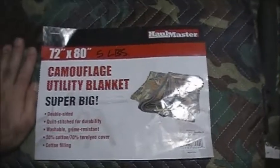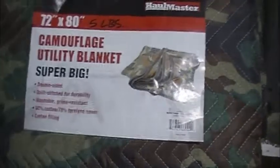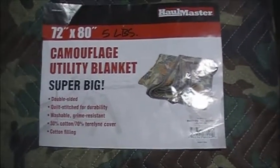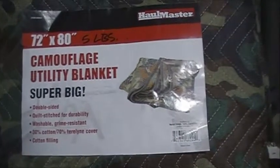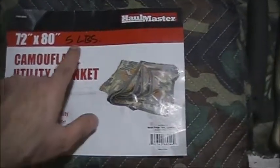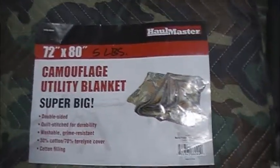I picked this blanket up. This is the Camouflage Moving Blanket from Harbor Freight. I've had people ask me questions about what I thought about it. I've never tried one. Picked one up tonight. It was 11 bucks. I've seen them cheaper on sale, but it's not on sale right now, so it was 11 bucks. 72 by 80. I just got done weighing it. It's 5 pounds. So as far as a survival blanket, it's going to be kind of heavy.